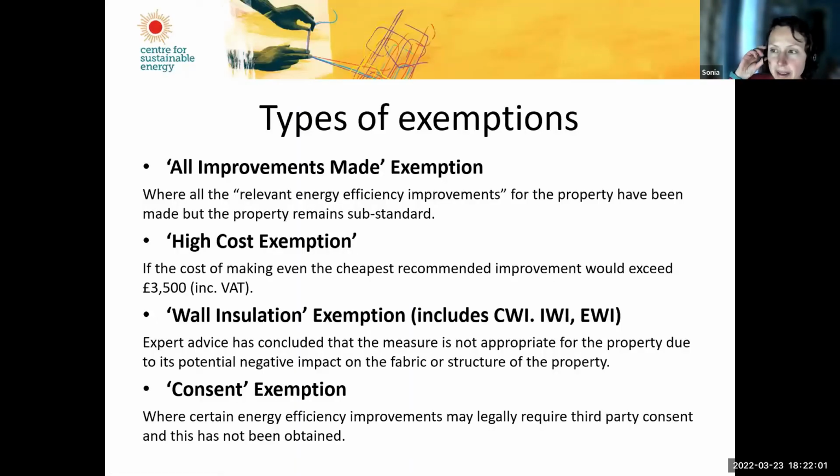So now to get on to exemptions. The MEES regulations do recognise that not all properties can easily reach an EPC E, and there are various exemptions in place that landlords can apply for. I don't know if it's worth mentioning something about listed buildings now, but listed buildings aren't necessarily exempt from the MEES regulations. They do have to comply unless the measures that are recommended would unacceptably alter the look and the character of a building. So lots of listed buildings will have recommendations that don't, like low energy lighting or loft insulation or boiler upgrades. So they're not exempt.